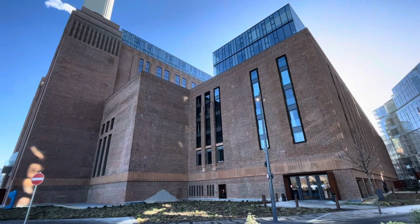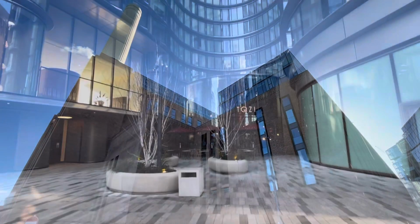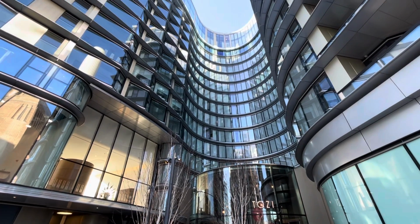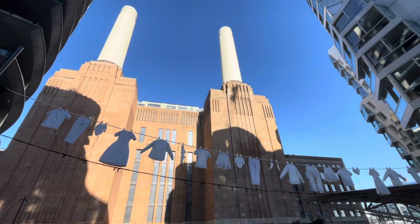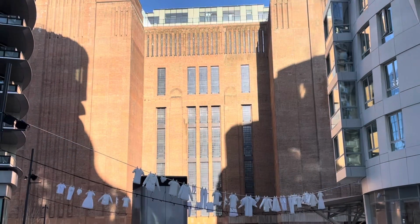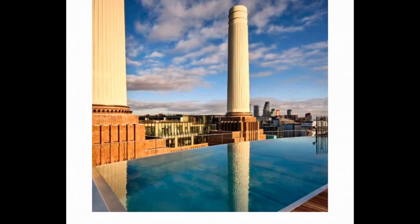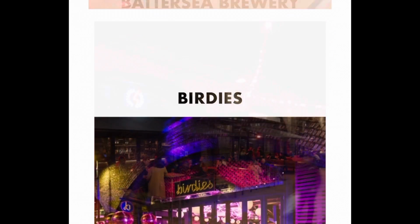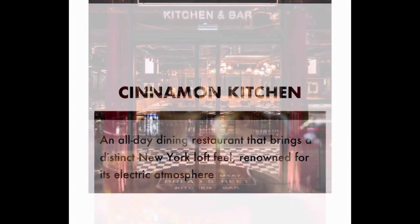If you told me I would have been super excited about visiting a power station, I would have laughed in your face. Truth be known, this whole area of Battersea has been completely transformed, and I think it's stunning. In fact, the next job on my to-do list is to book a room in the Art Hotel and explore the area further. There are so many eateries and bars now open in the Battersea Power Station area, and of course, plenty opening in the near future.